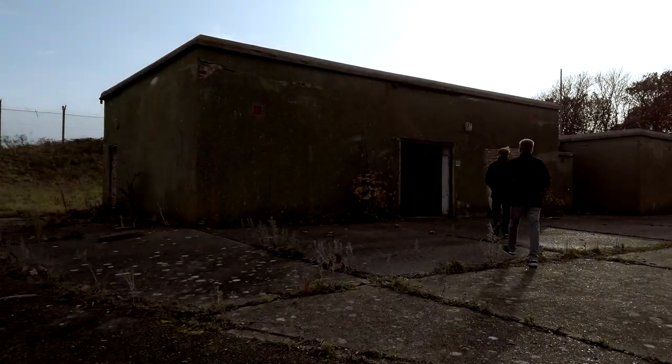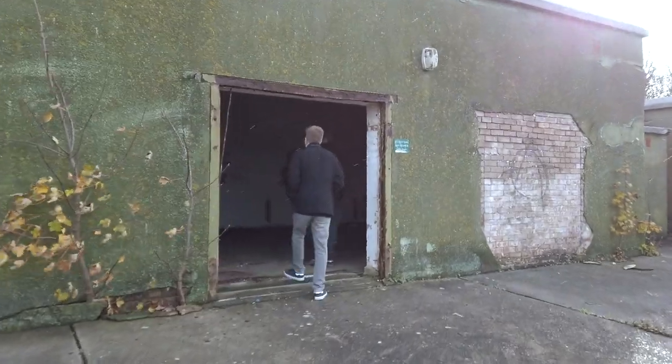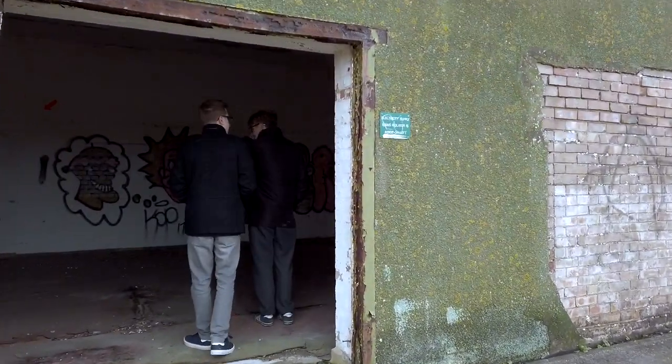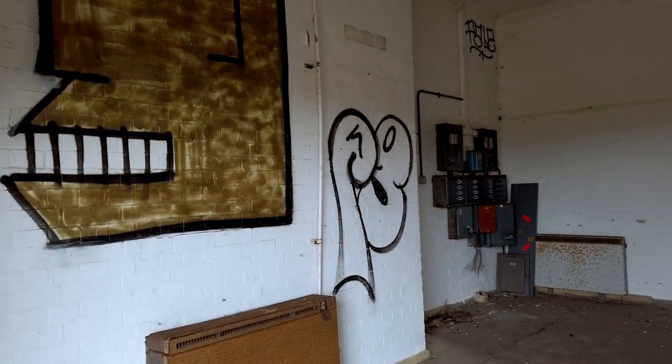The last building we had a look at was this odd-looking building, painted in a classic 1950s-style military green. Please do let us know what this building was used for and when it was built.